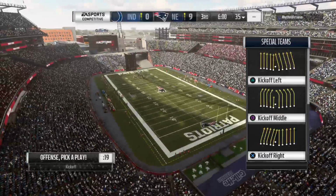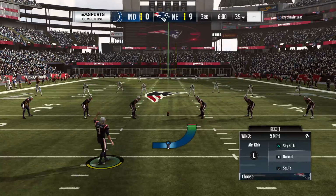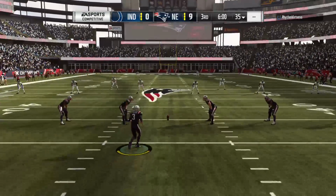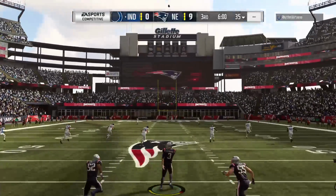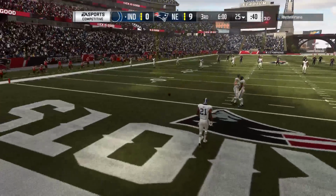All right, hang on. We'll jump over halftime. So we've reached halftime here at Gillette Stadium with the Patriots on top. All right, Coach, thank you, and we welcome everyone back for quarter number 3.